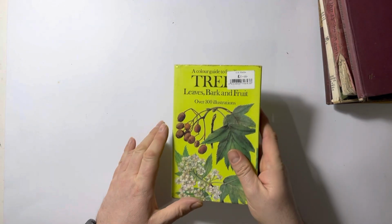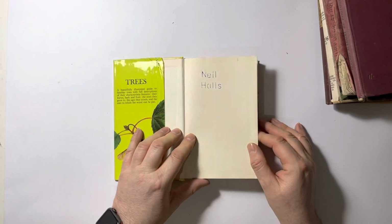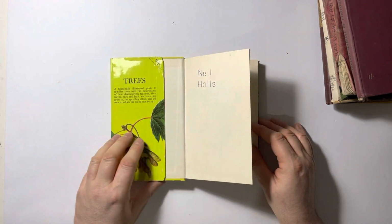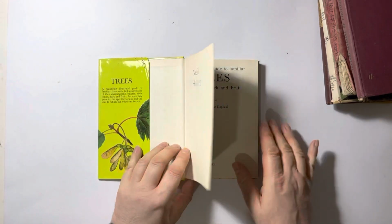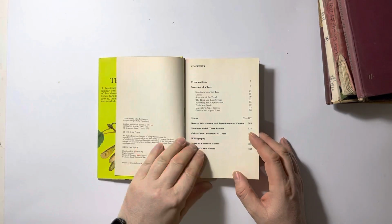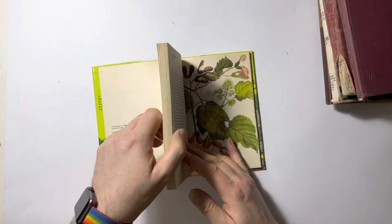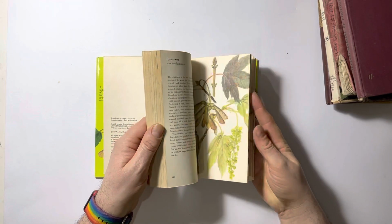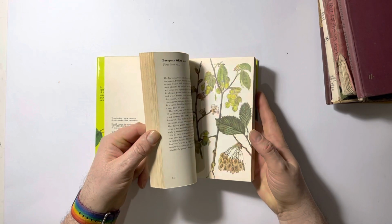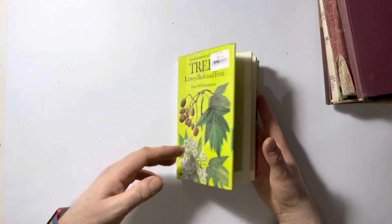Then we have one I bought from a charity shop. So this is just £1. This belonged to Neil Hall, and it was 95p when it was originally bought, and then I bought it for £1 several years later. This version was published in 1974, and this is another one of a very similar style with the single pages. Now I love these, so let's hope I make a lot of journals from it and not just put it into my stash and then forget all about it being there, which happens.